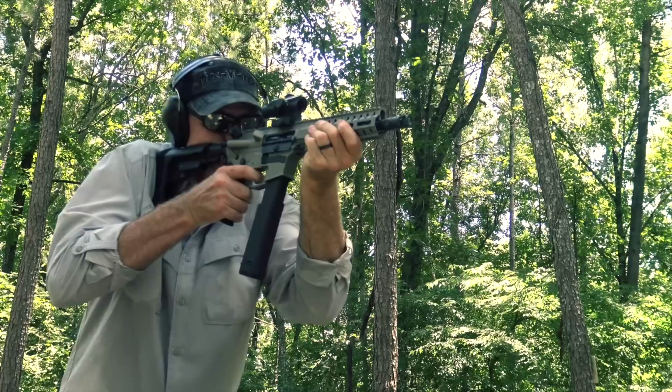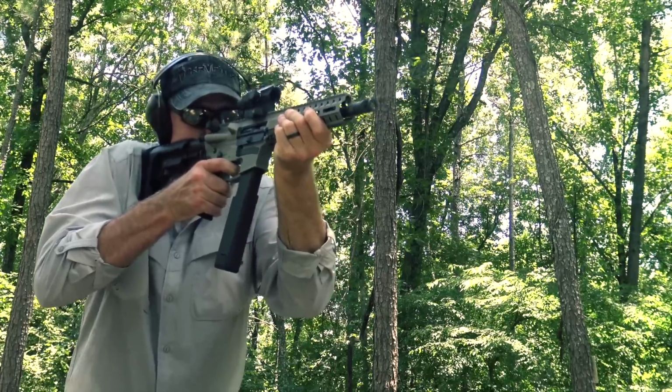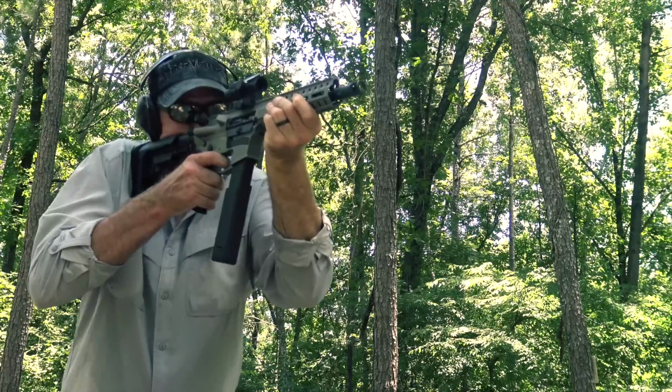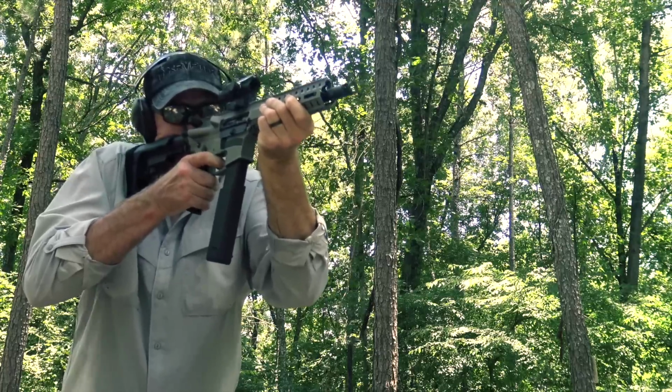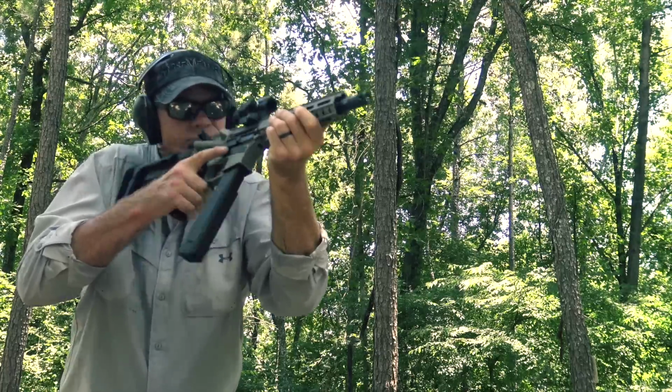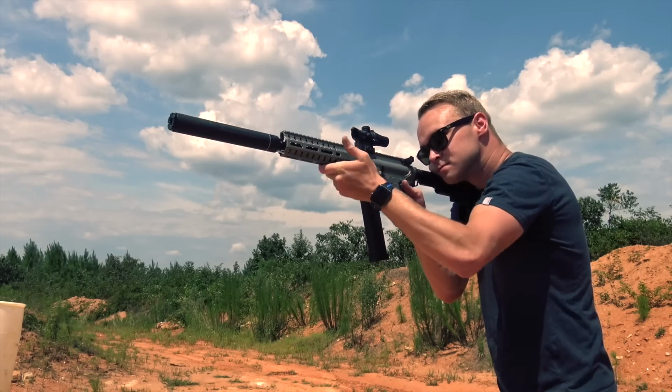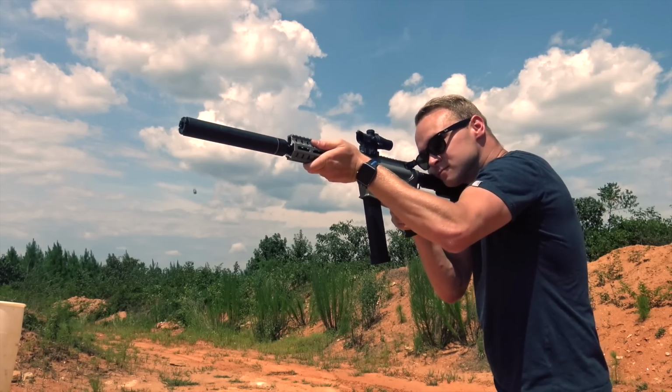But here's one of the most amazing things about the MK10. It is the most adaptable 10mm subgun ever, because let's say you don't like a particular feature that comes on your MK10, because it is on the AR platform, you literally have thousands of options to change out the grip, trigger, and stock or brace.